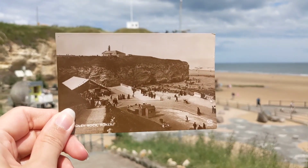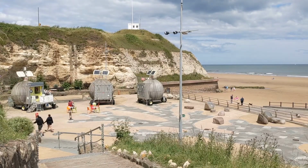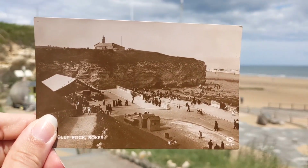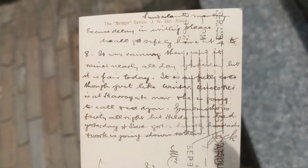September 1912. Excuse delay in writing, please. We all got safely home at 4 to 8. It was raining then, and it's rained nearly all day yesterday. But it is fair today. It is awfully cold though, just like winter.